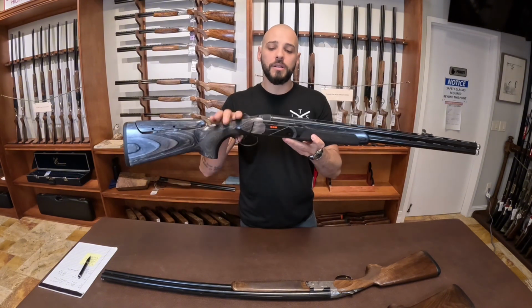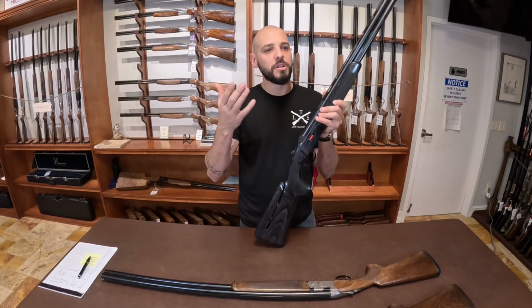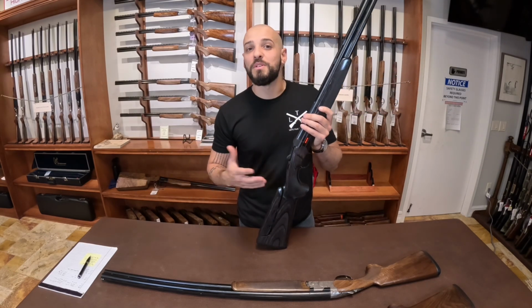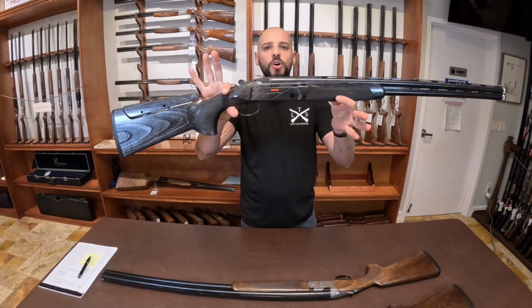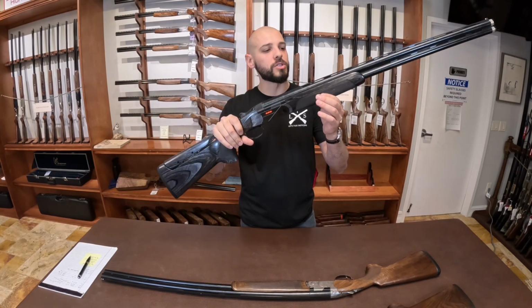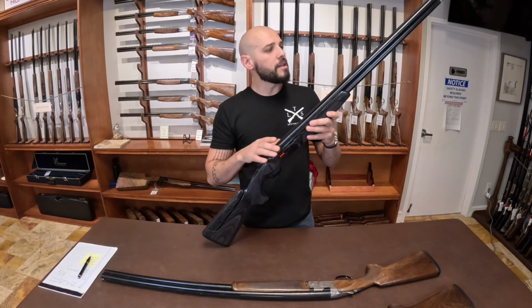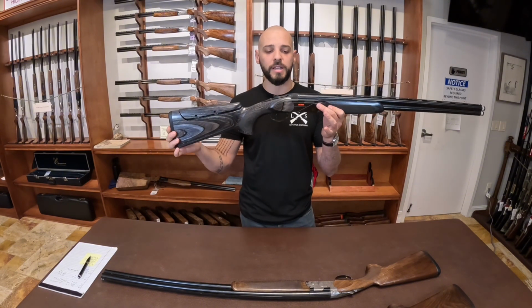Then we go to the action. Black action with the orange 688, similar to the Beretta 690, which was black and orange. Some people like it, some people don't. I think it's refreshing. I think it's new. I think the receiver has a total different look to it, which you're gonna get closer to see. Then, of course, our laminated black forend, and you have our sporting barrels. So this is a true sporting clays gun.